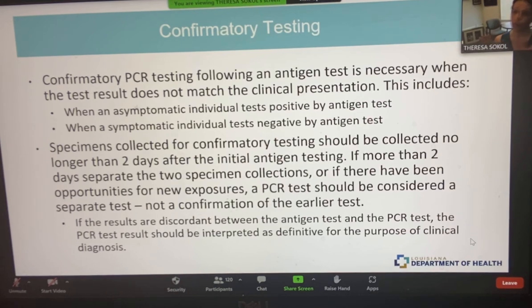So again, this is about the time frame. The time frame is very important. We would like to have specimens for confirmatory testing collected within 24 hours after that initial antigen specimen was collected. It can be up to 2 days. Again, I prefer it to be sooner than that if possible. If you've got more than 2 days, you could potentially have another exposure occur, and you don't know if that PCR is positive because of a new exposure, or if that original antigen test was actually a false negative. And so that complicates the situation in terms of contact tracing. So you really need to have that specimen collected within 2 days, ideally 24 hours.